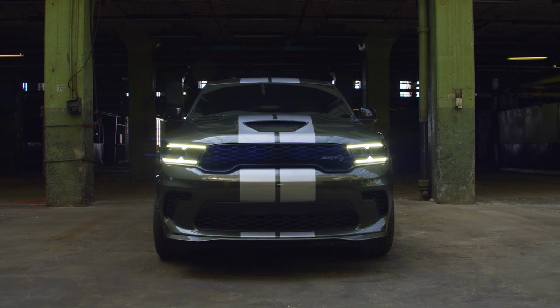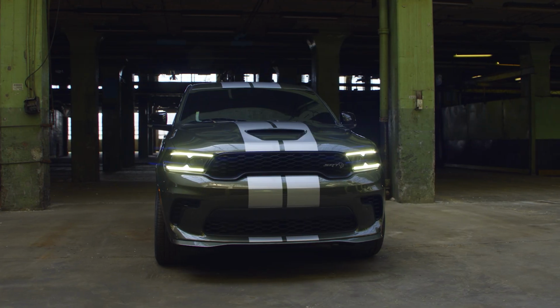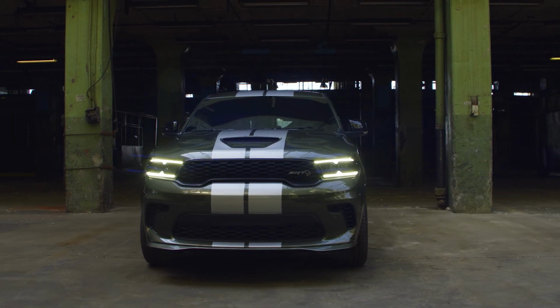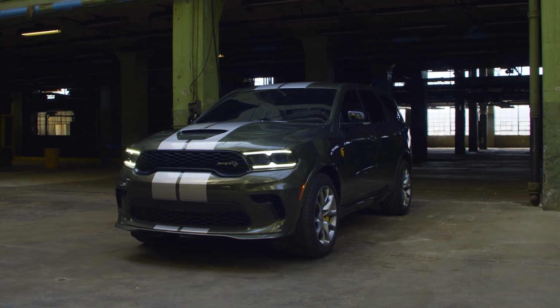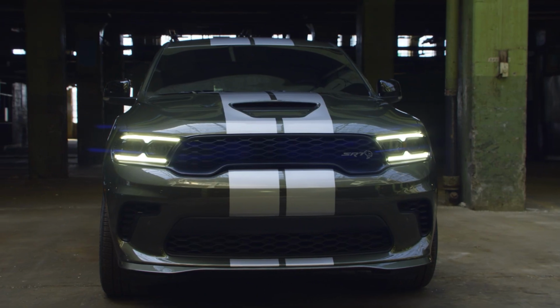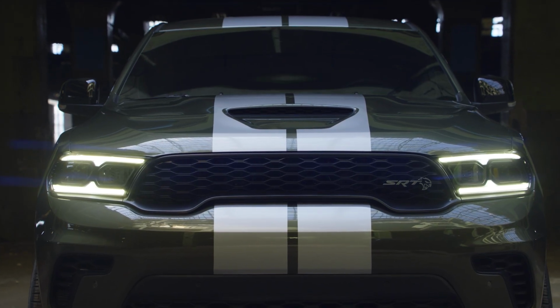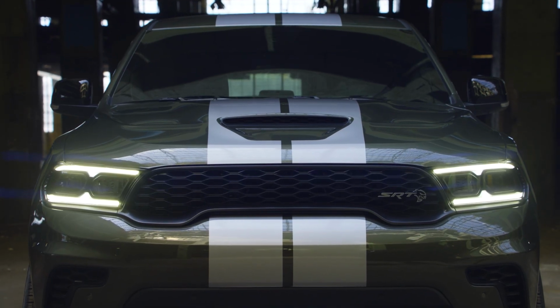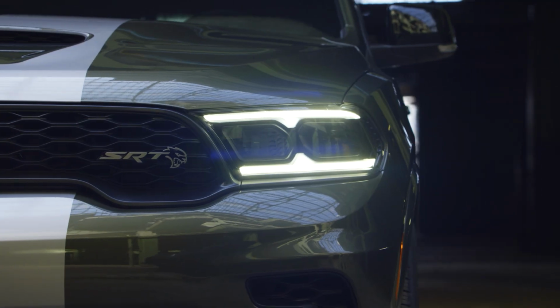Dodge recently unveiled the 2026 Dodge Durango SRT Hellcat Jailbreak, a customizable version of its high-performance three-row SUV announced in August 2025. This edition builds on the popular Durango SRT Hellcat by lifting restrictions on factory options, allowing buyers to create one-of-a-kind builds for more than 6 million combinations.